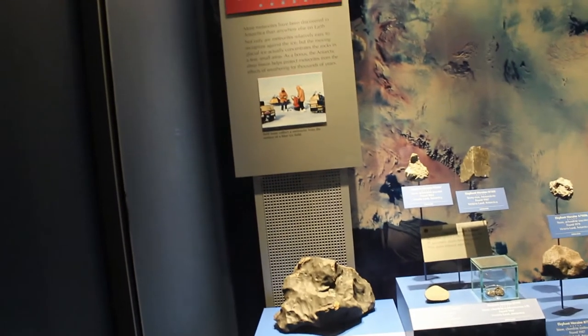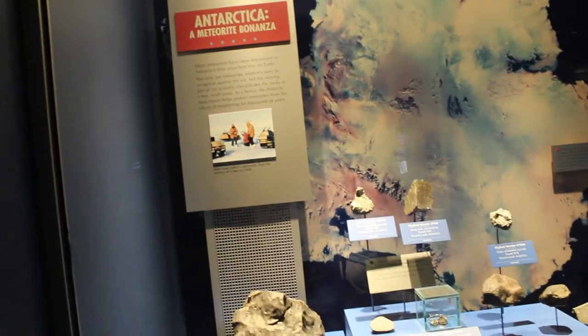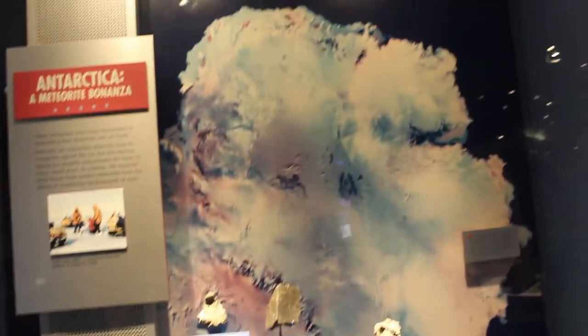Here's a meteorite from Antarctica. Several pieces of meteorite from Antarctica. And there's where they landed. Giant sheet of ice on the South Pole.